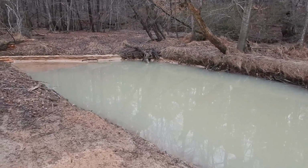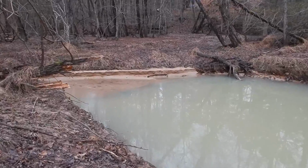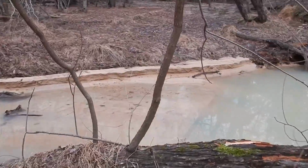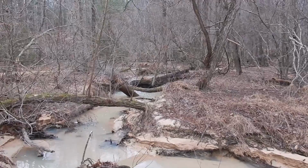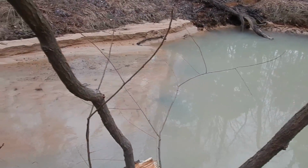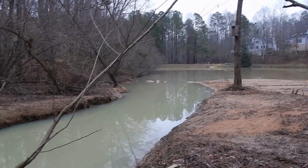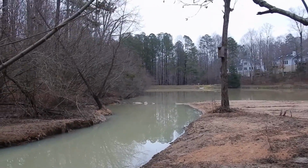Now it looks like the water's up. It didn't really wash too much because that's about where I stopped digging, right there. Yep, washing the sand on down the creek. It came out about 1 foot or 2, but it's got all of this to fill in before it gets to the pond, so hopefully we'll get this maintained and dug out before it ever gets back out there again.